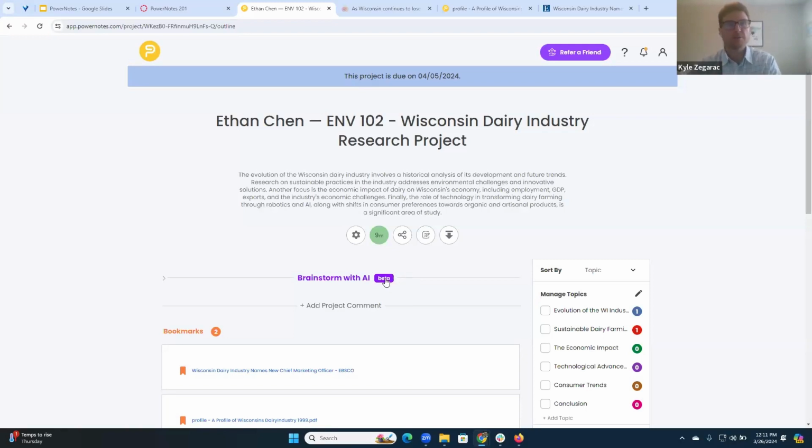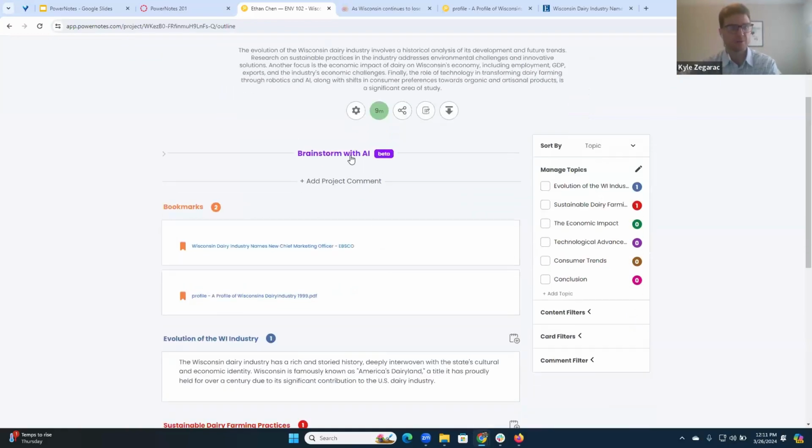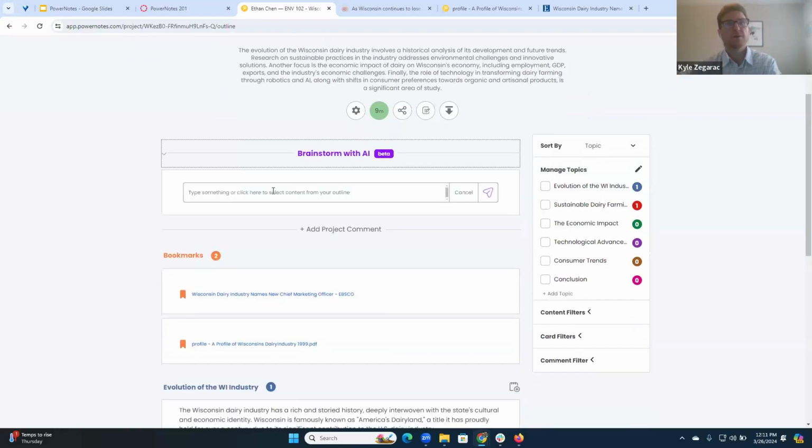Also, with PowerNotes, faculty and librarians decide where students can use the AI. If an assignment doesn't call for the AI, or if you don't want to make it available to everyone, you don't have to turn it on. In this case, it's been activated. So here we can use Brainstorm with AI. This gives you the ability to put a chat bot directly in an assignment where everything is transparent.